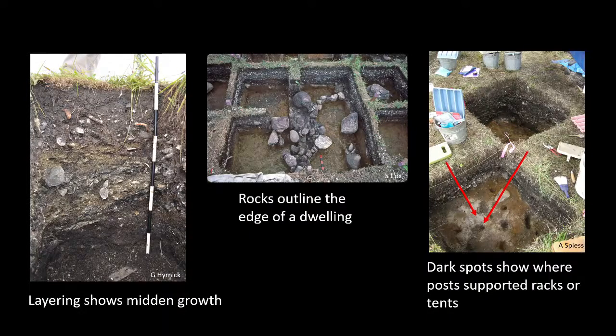These are the sorts of things you can see at a shell midden excavation. On the left, you can see the layers of shells. In some middens, you can see the individual basketfuls of shells that were dumped there. In the middle image, the rocks outline the edge of what was a house. I wonder how many people lived there. On the right side, the black marks in the soil show where sticks or posts were pushed into the ground, maybe to hold up a tent or a drying rack for fish, or maybe something else.